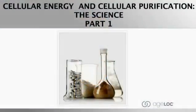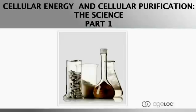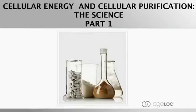So today, I'm going to talk a little bit with you about the latest scientific innovative approaches to helping us feel young. Now, when we're talking about feeling young, it really starts with cellular energy and cellular purification. So let's talk a little bit about that science today and about the ageLOC approach as well.